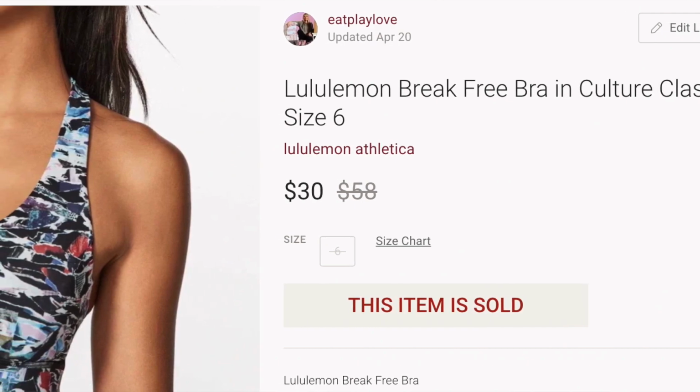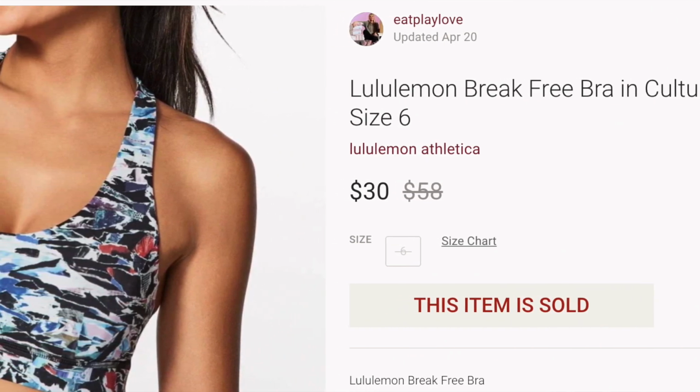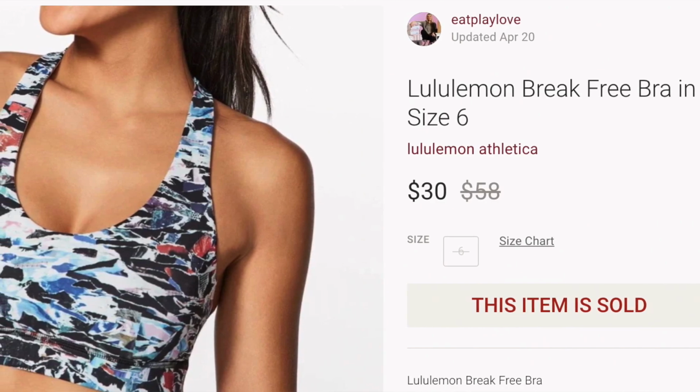3 days, a Lululemon bra. Wow. So let me give you the details on this bra, because I have had Lululemon bras sitting in my closet for a long time. And for some reason, this sold in 3 days. This was the Break Free bra in Culture Clash. So it had a really vibrant, fun pattern, and it was actually a really great style. So if you happen to see this style Lululemon bra, pick it up. I sold it for $30. It was listed for $36, 3 days.